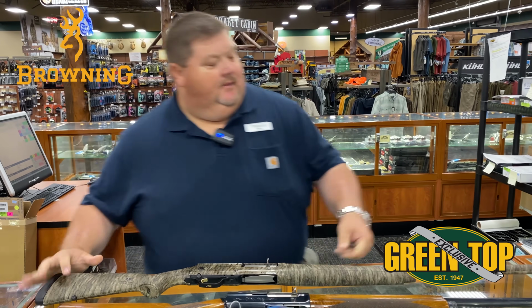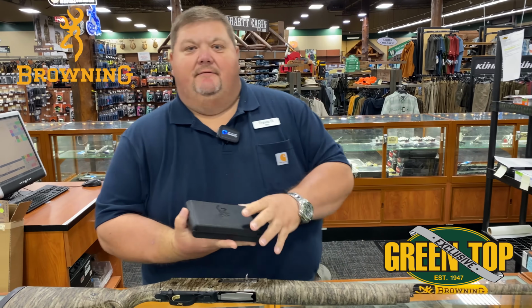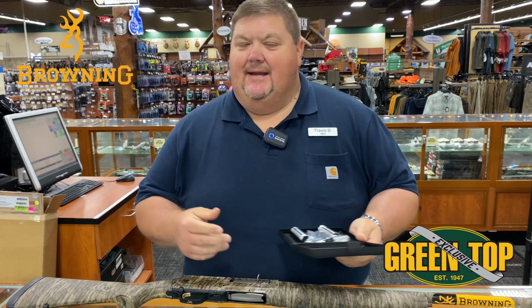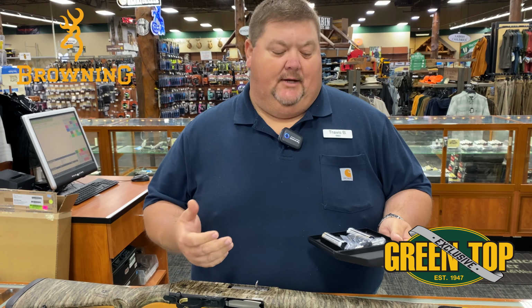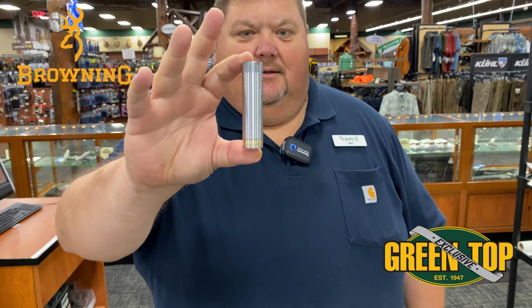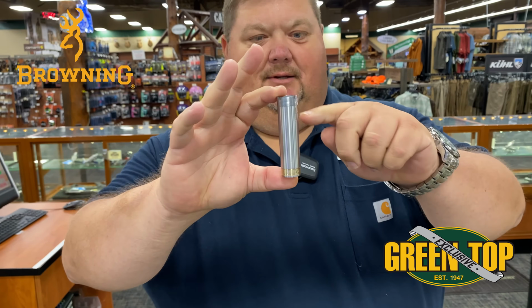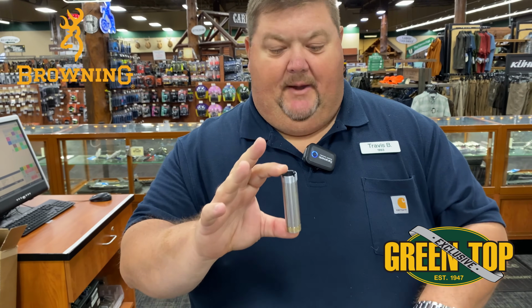Brownings came out with their first choke system around '87 called the Invector, and then around '92 they went to the Invector Plus. That's when they started backboring the barrels. The choke tubes were longer. Well, when the A5 and the 725 over and unders came out, they went to an even bigger tube. This is the Invector DS, and the Invector DS is about a half inch longer than an Invector Plus. Like I say, still backbored.